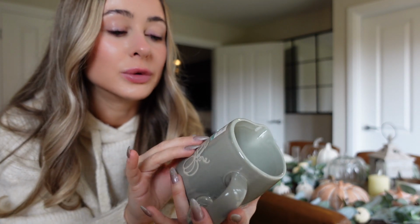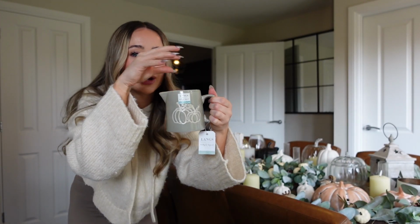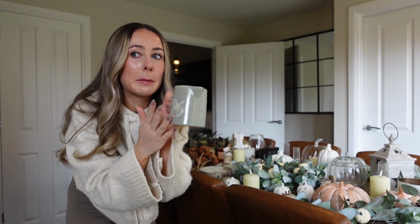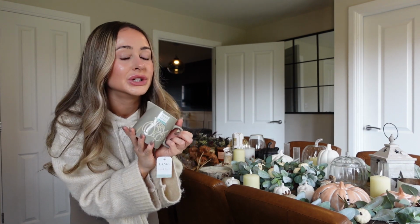So around the windowsill area, I want to style that. And the first thing that I want to use is this little thing that I picked up from the local small business that I popped into. It's like a ceramic jug, and I want to create a little miniature dried flower display or bunch in here. Style that on the windowsill with a few little bits around it. So that's the first thing I'm going to do.